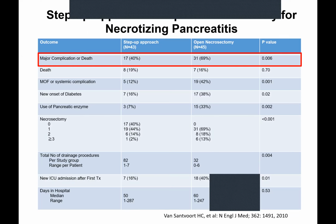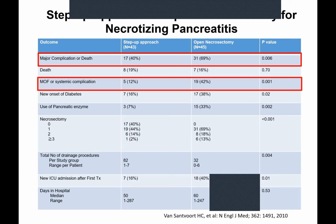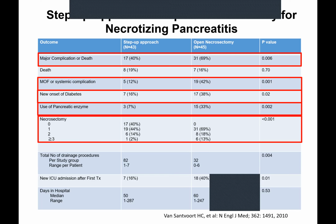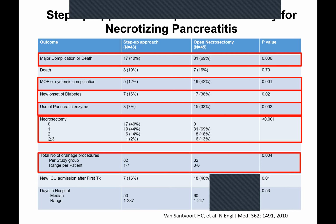Major complications or death are less in the step-up approach. MOF is also less in the step-up approach. New onset of diabetes is also less in the step-up approach group, and also the use of pancreatic enzyme is less in the step-up approach. The number of necrosectomies is few with the step-up approach. The total number of drainage procedures is very few in the step-up approach. ICU admission is also less in the step-up approach.